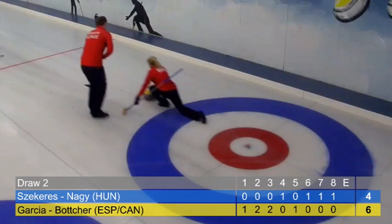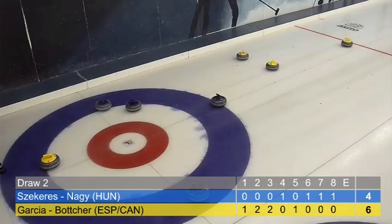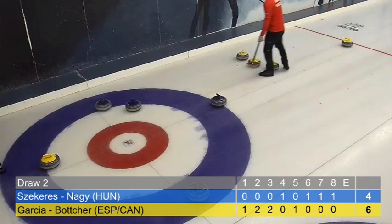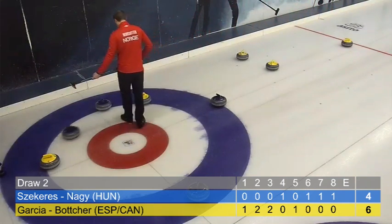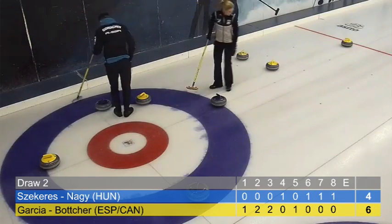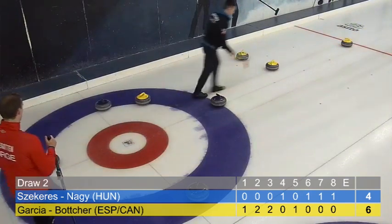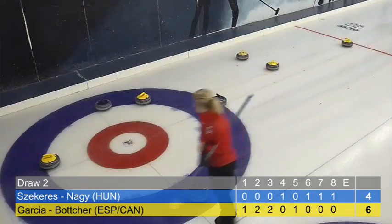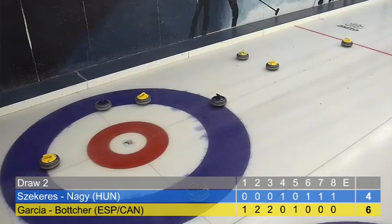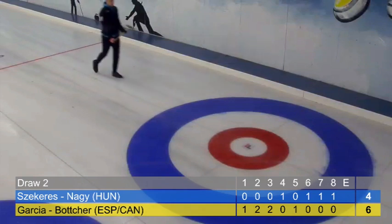You will see Norway playing the double takeout. Russia up 1 and 7. Nice for that little port. You see it? A little bit hard to see the angles this way. Yeah, I think it's just a draw for 1. Blue has a hammer here. Definitely yellow is sitting shot stone at the back of the house there.